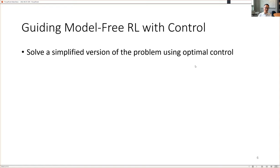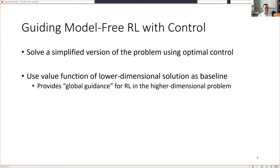However, we're still going to try to use control, and we're going to solve a simplified version of the problem using control first. After we solve this problem, we will obtain some kind of value function for the optimal control problem. Of course, the value function is going to be for the lower dimensional problem, so it's going to be a lower dimensional value function. But we're still going to use this lower dimensional solution as the baseline for the RL policy gradient. We're still studying why this is a useful thing to do.